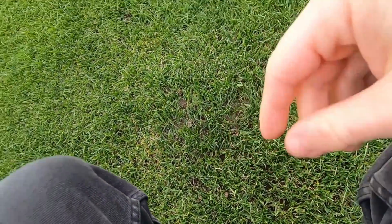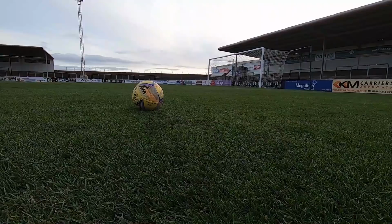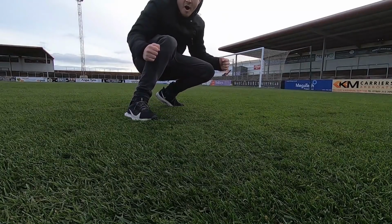Look at that. Real grass on a Scottish pitch. You don't see that too often these days. Look at that. The sea, the football. Oh, hey, look, there's a footy here. I've got to score a goal, haven't I? Come on.